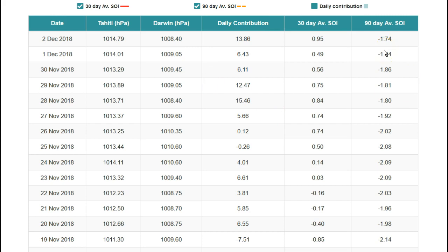It looks like the ocean wants to be an El Nino, but the atmosphere sees no signs of it. Remember, this is all about pressure. This has nothing to do with ocean temperatures or anything. This is what's happening in the air above the ocean. The ocean looks like El Nino. It looks like it's trying. The atmosphere is going, I don't see it. There's no significant warming here.